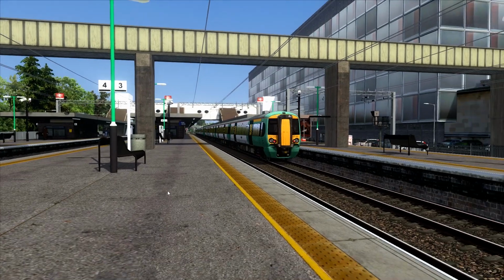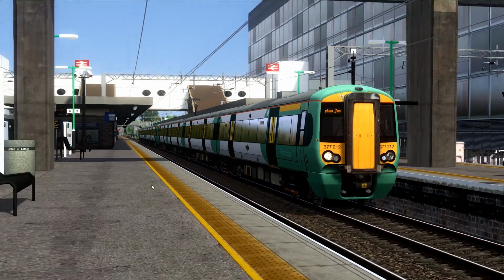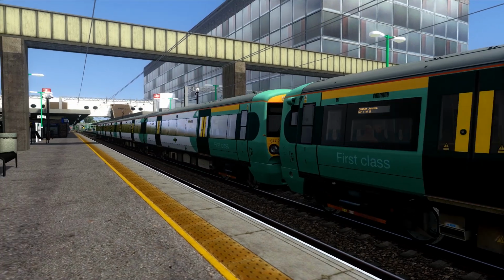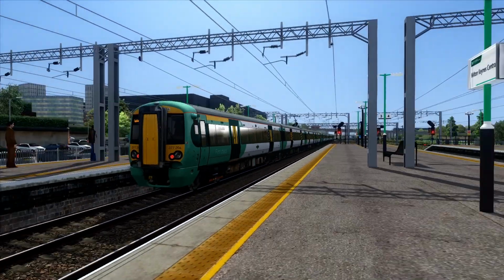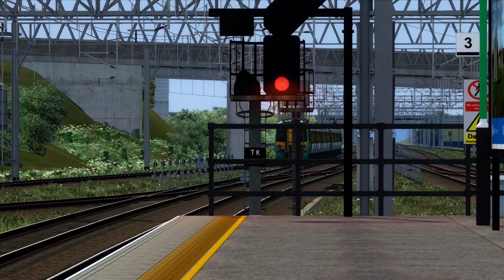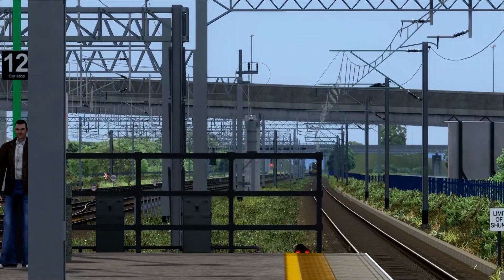Okay, about to depart now is the 0912 Southern service to Clapham Junction, 377212 and 204. There that one goes, heading over to Clapham Junction. You can see a Pendo there, it'll be on its way. Be closer any minute. Okay, now coming is an Avanti West Coast service to Manchester Piccadilly.